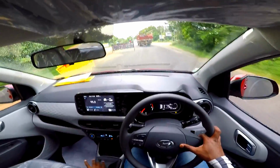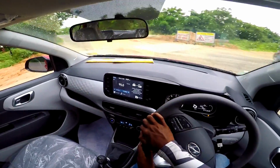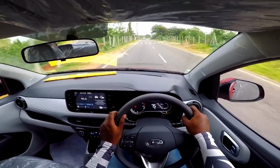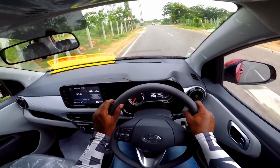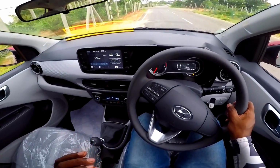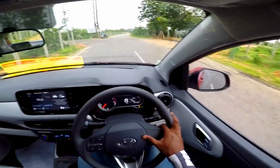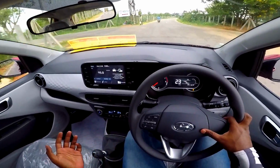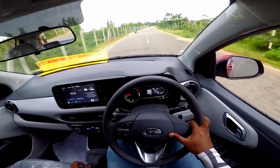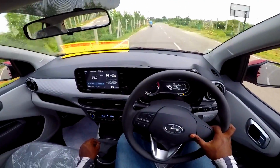So I just want to check its braking now. So let's try and slam on the brakes. Oh, that G-force hit me hard, but the deceleration was very smooth, very well controlled, and we just came to a standstill in a matter of no time. So that is something that's really impressive as well.